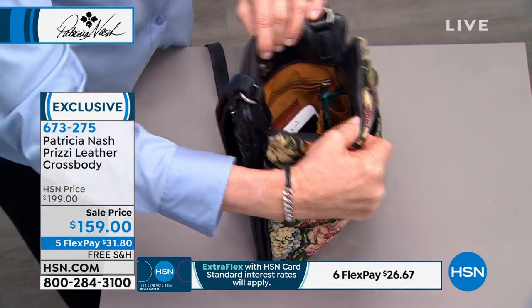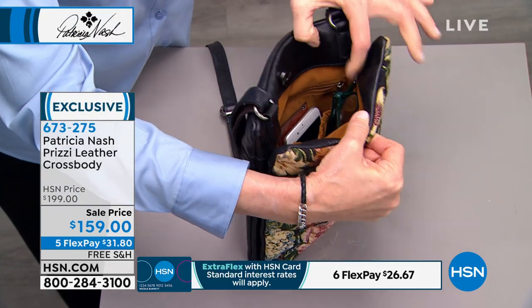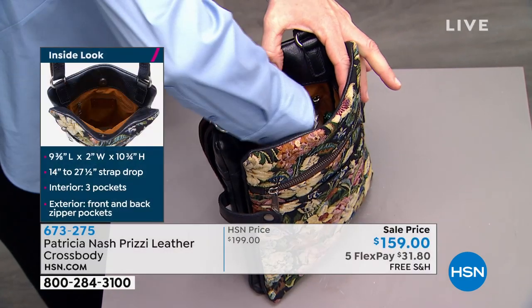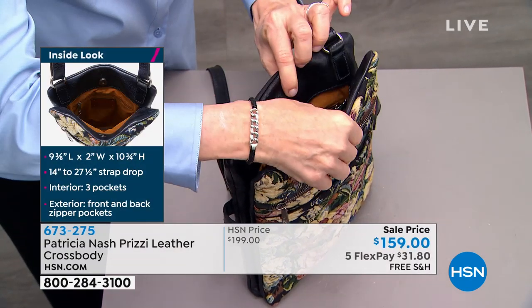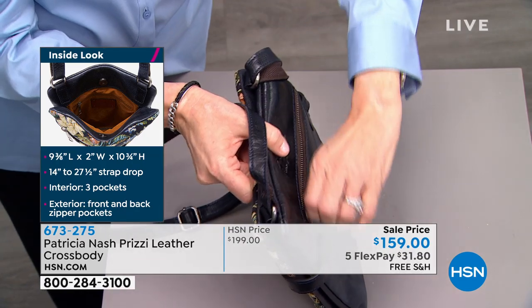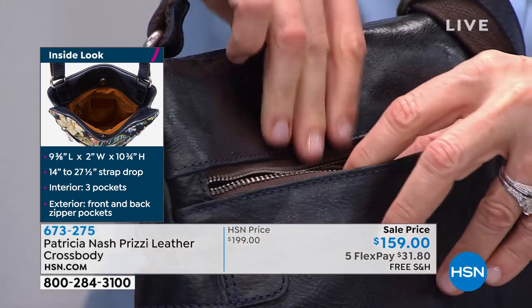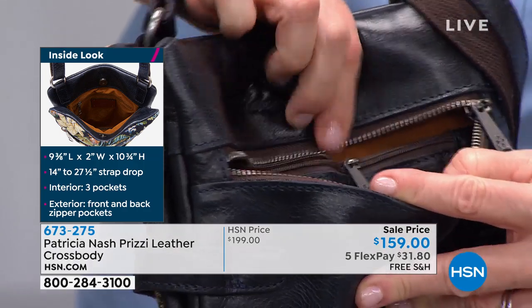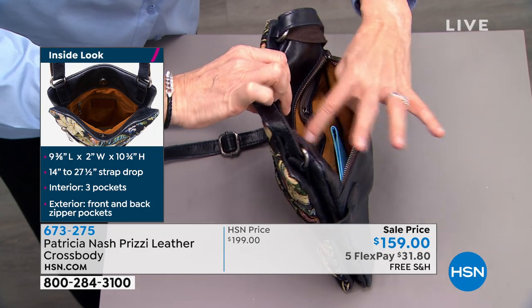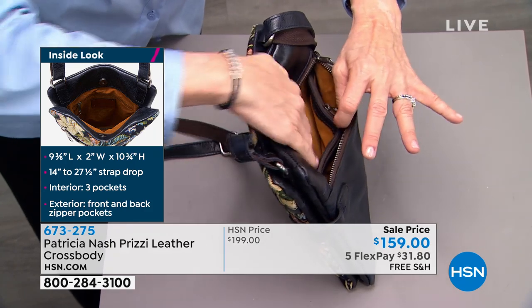You open up the center and look at there. You've got two elastic pockets. You've got a zip pocket on the back and look how deep it is. And that's a mag snap area. Then on the back, you have another zip pocket. And you open it up, and this is really interesting. Can you see that? You've got a zip pocket within a zip pocket.